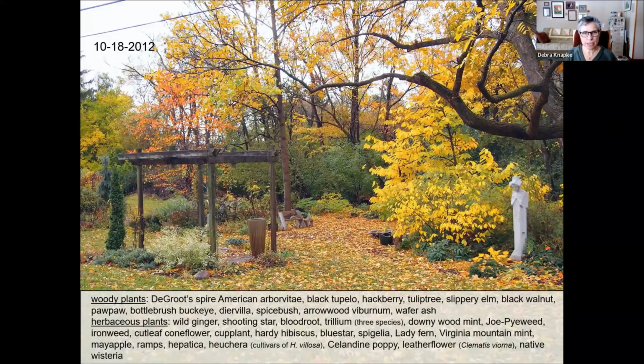So going back to that picture and just stepping back a little bit more of this back area of my yard, these are the native plants that are there now. And I think I have forgotten a few, but I was just sitting here trying to remember. And if it had been spring, summer, or fall, I could have gone out and looked, but I had to use my memory. Now, this is a picture from 2012.